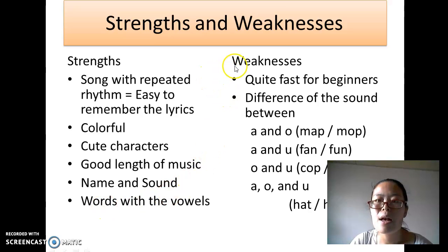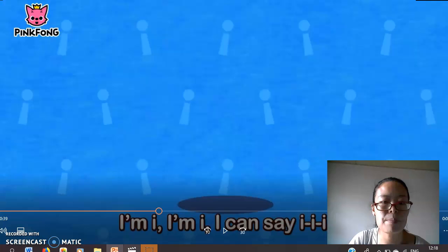On the other hand, the weaknesses are, one, the music is quite fast for beginners. So I think Japanese kids, it's hard for them to follow the music at first. And the other weakness is it's not clear to tell the difference of the sounds between a and o or a and r. Let's watch that part.